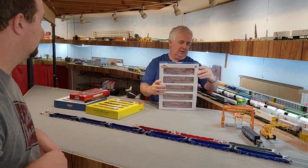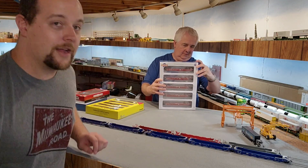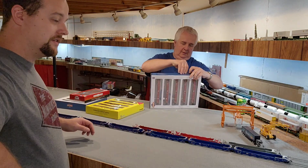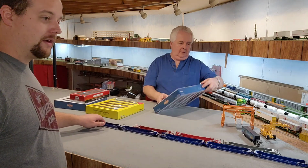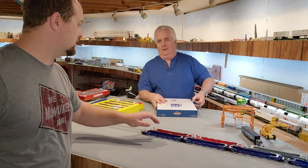So you guys can actually compare them up front, and I want to hear what you guys have to say. I want to hear your comments and everything. But we've got, looks like, 3 5-packs and a 3-pack left, and so I want to get these out of here so we can get those unboxed.